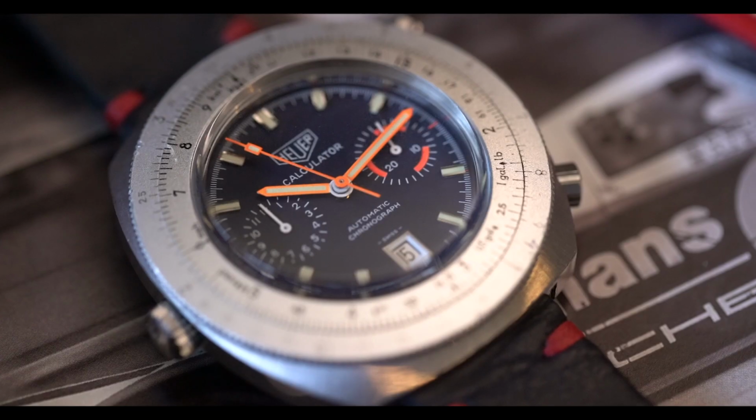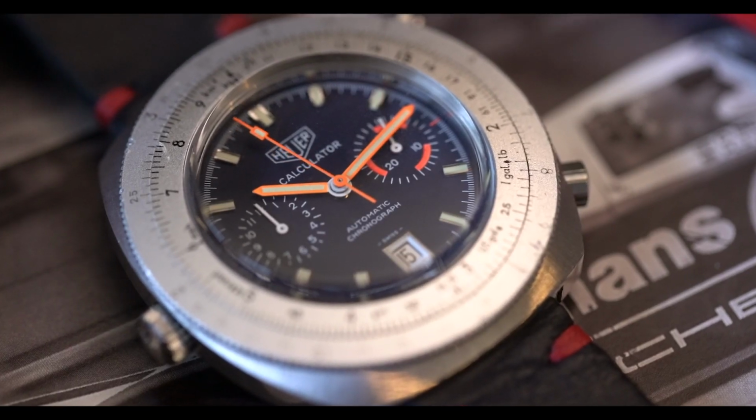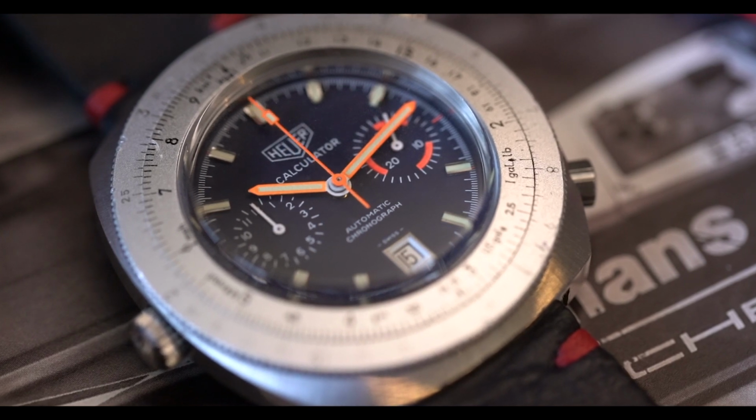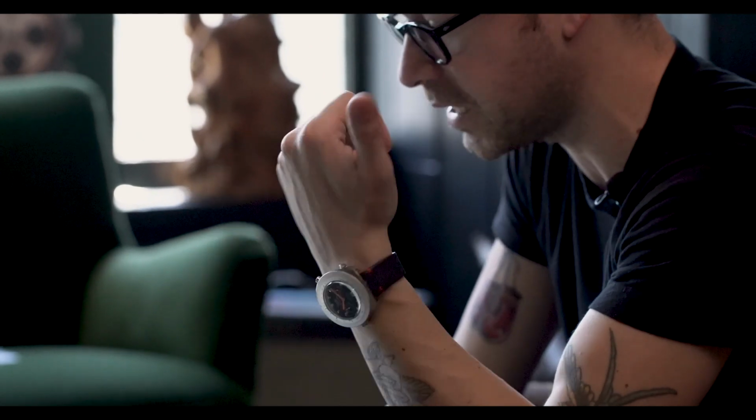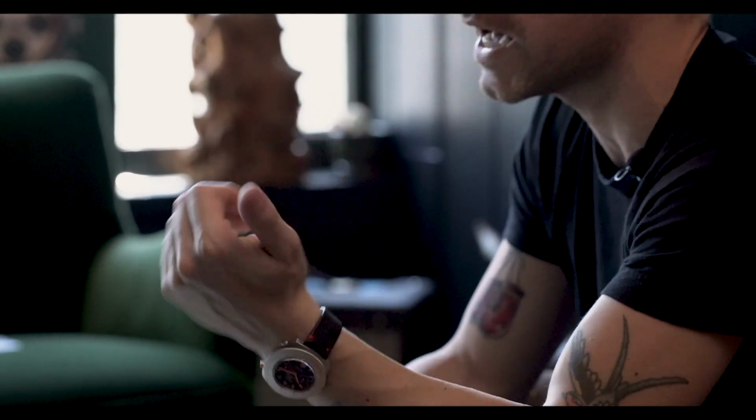This is a big honkin' watch, you could kill somebody with this. You know what I'm saying? In a pinch, you could take this off and you could beat somebody over the head with it. This watch is awesome. It's the Heuer Calculator. It is a tank. It is oversized. Some of you might like it, some of you might hate it. Personally, I think it's pretty awesome.